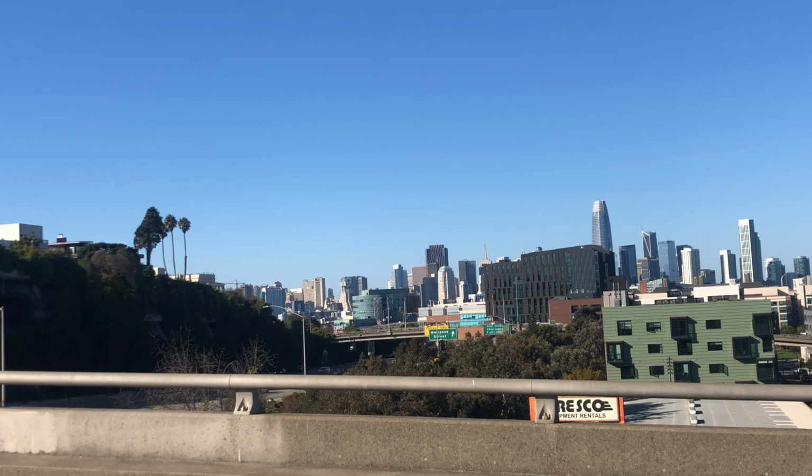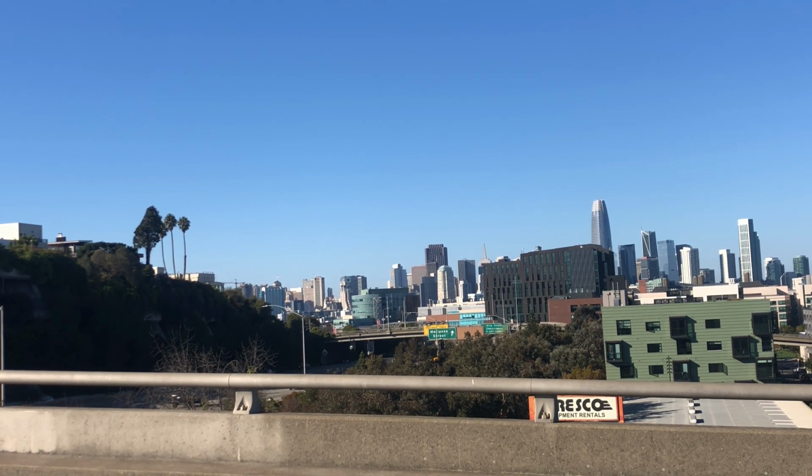One of the things that's special about walking or cycling or riding over the 20th Street Bridge is the views of the San Francisco skyline, which I mentioned in phase 1, which are really spectacular. We're going to see more of this as we're moving westbound on 19th Street.